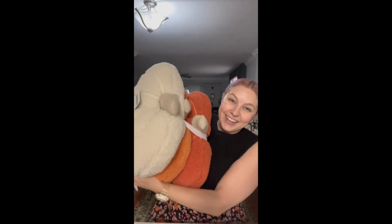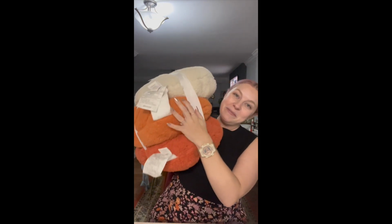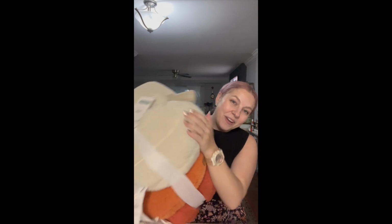I don't know how to show this, but I got this set of 3 pumpkin shaped pillows. There's a darker orange, a medium orange, and this white one. They all have this really cute little stem, and we have 3 different distinct corners on our couch, so I'll be putting those on the couch.